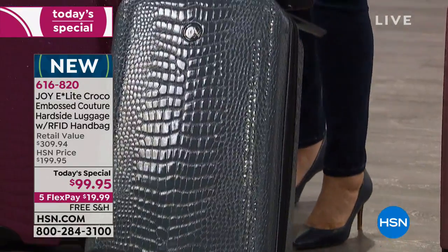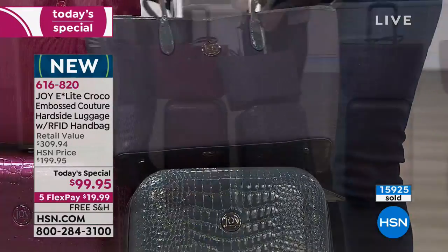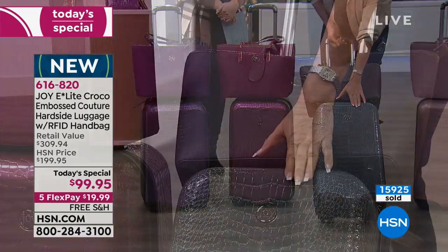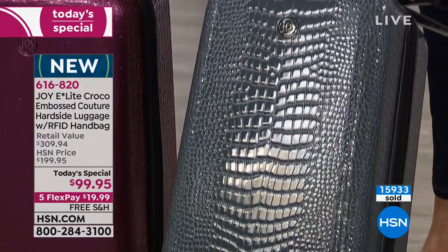So this is the gray, and this gray we call platinum gray. Oh, look at that. The bag is even more beautiful. It's just so beautiful together. So this is another, think of the guys. Let me tell you, this is a carry-on piece of luggage.